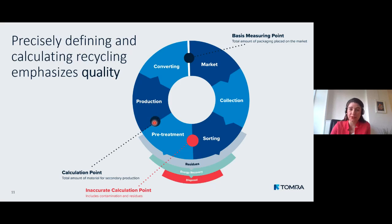So it is at this point here in the whole chain that recycling should be measured, to only account for the amount which is effectively being turned into secondary raw materials, and any contaminations and residues are excluded. And to give a perspective here, recycling used to be commonly measured just after the first sorting step. But we have seen that there are still residues and contaminations to be removed after this step, so it doesn't really convey the true performance. And in fact, it is an overestimation of the performance. So for plastics, for example, this can be around 30% above the actual performance. And this is why countries are realizing this is not correct, and they are fixing this by setting the measurement point at the correct point here.